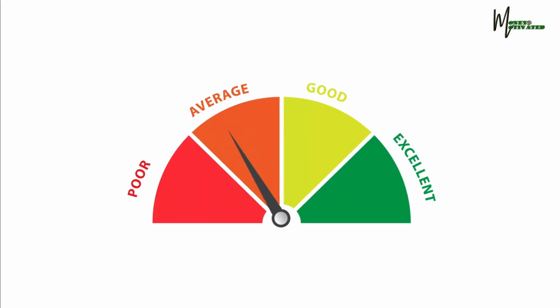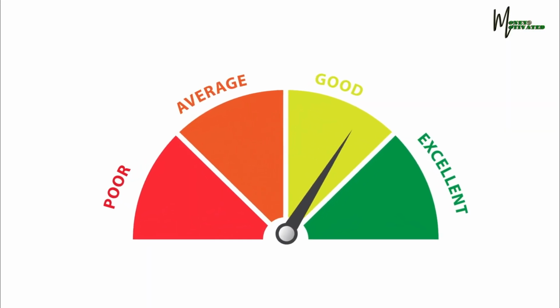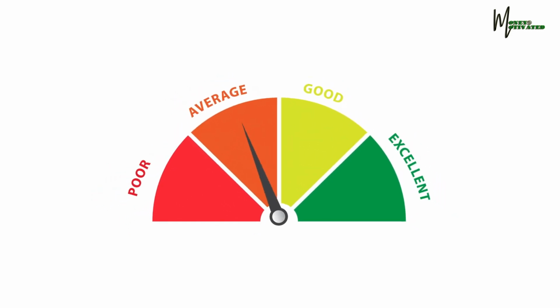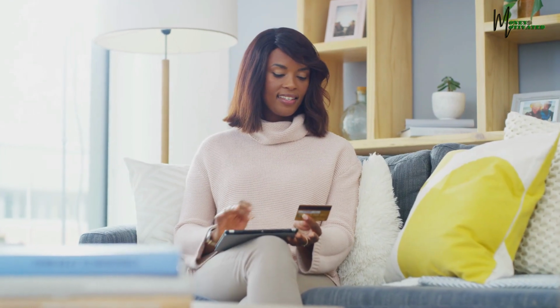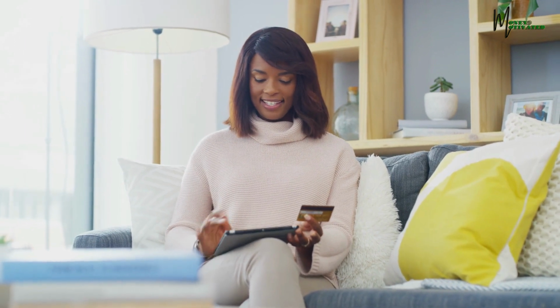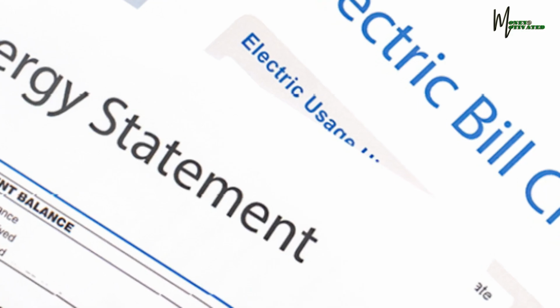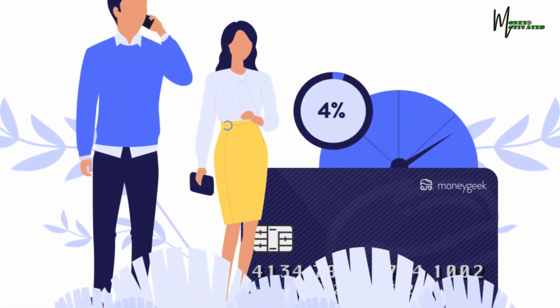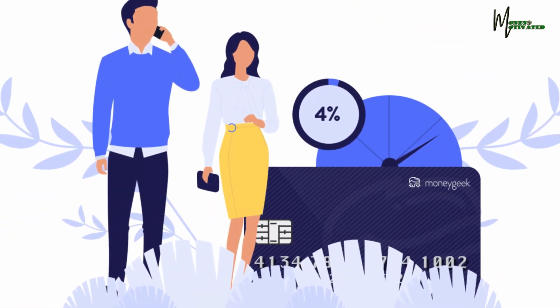A bad score can be improved over a very long period of time, but a good score can be destroyed in a very short period of time. You should gradually notice improvements in your credit score if you establish sound credit-building habits like timely payment of all balances, a low credit utilization rate, and the use of credit only when absolutely necessary.